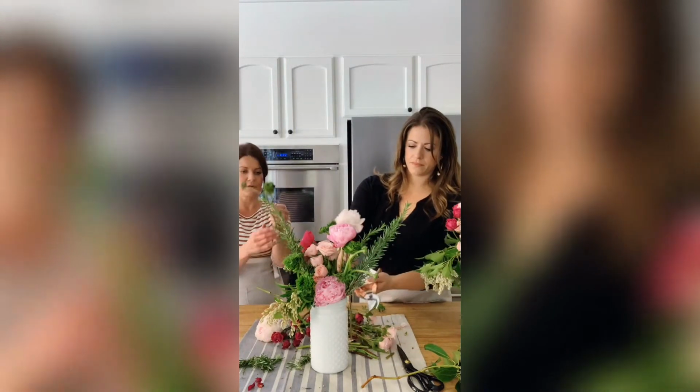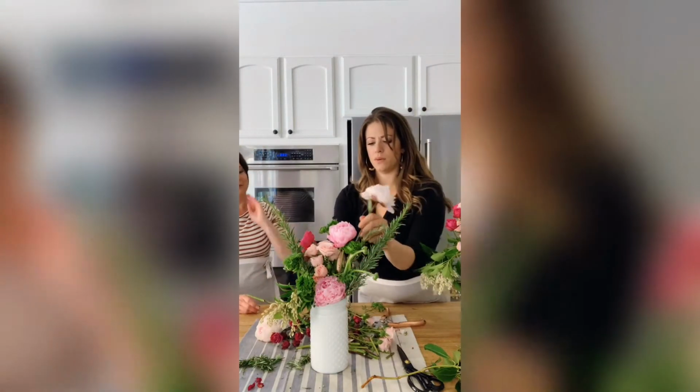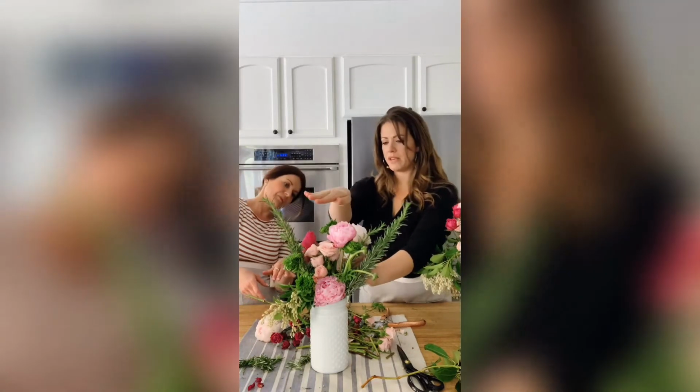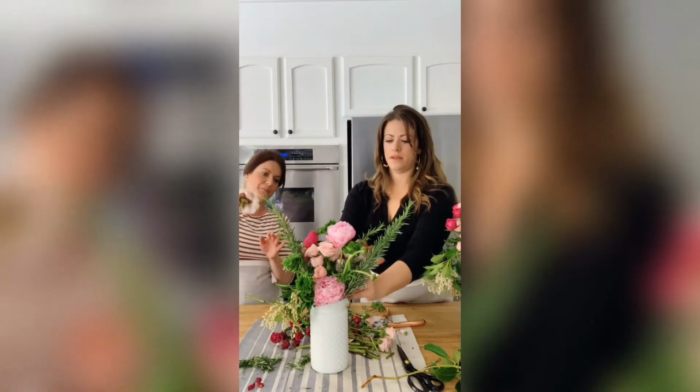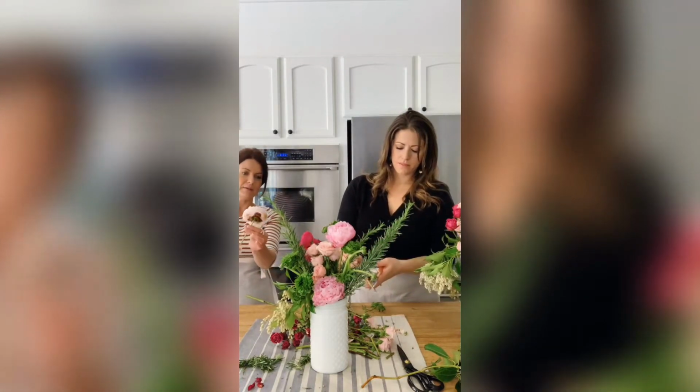And we have one more of that. We have a couple more. We can add in some more greenery if we need it. Okay. So am I facing it this way? So when I'm working on the back, am I facing it towards me or towards the front? Towards you. Okay. Maybe a little more? Maybe a little more. Okay. And then we'll add another one in the back.